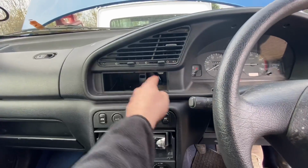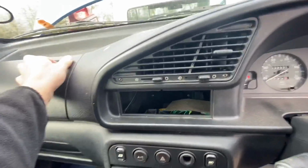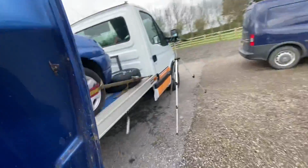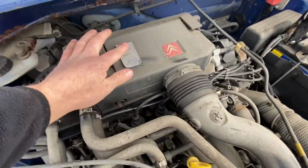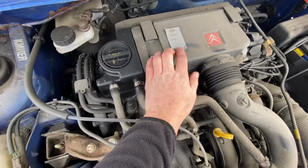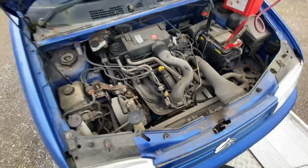I was just going to say, I think the stereo's missing. It's down here. Got some paperwork with it. Let's have a little look at the engine. Oh look, guys, cam belt done, 63,000 miles, 22nd of the 8th, 2016. Let's get it unloaded.